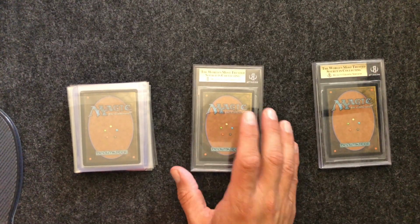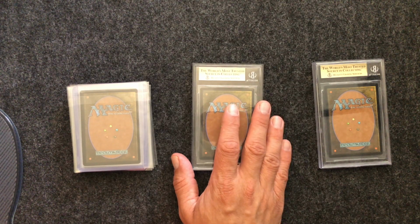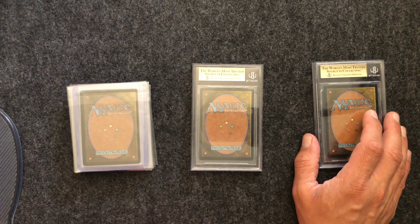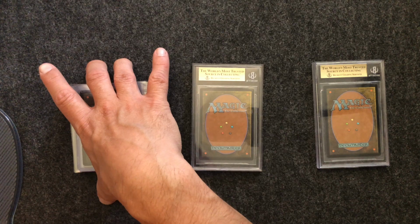Graded Magic cards. That's why I'm here. I hope that's why you're here, because that's what we're going to talk about today and every day here on Gem and MTG. So, I've got another order going into Beckett. It is this pile of cards here.